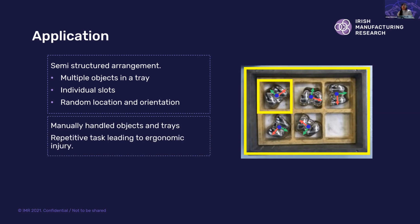So at the time, these objects and trays were manually handled for a feeding operation. There was a lot of repetitive tasks involved that could lead to ergonomic injuries. That's why it was a good opportunity to look at automating this handling process using a robot.